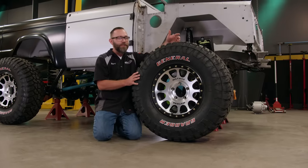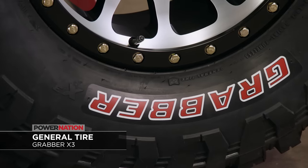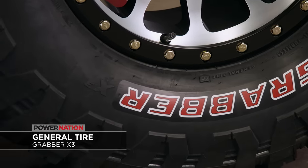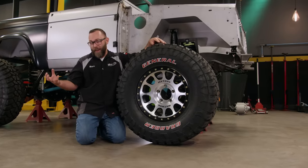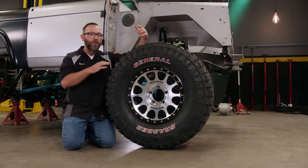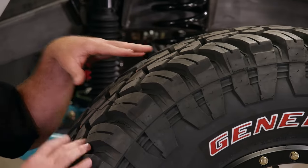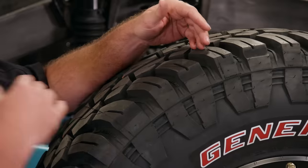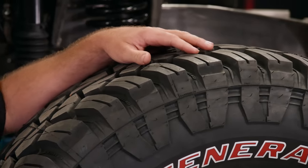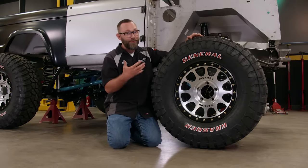And then for our tires, General Grabber X3. This is the latest version of the mud terrain from General. And it's really great because it's got dirt, mud, and even rock capabilities, but it's also good on the street because it's got a multi-pitch pattern tread. It makes it quiet when you drive it on the street. And then also it's got the siping to help remove the water. So it's even fine to drive on wet roads. So it's kind of a tire that does a little bit of everything. And plus it looks really nice.